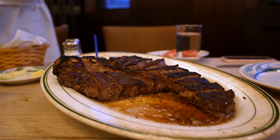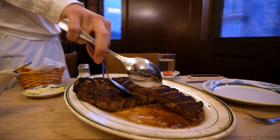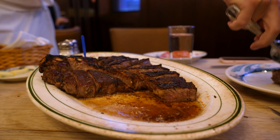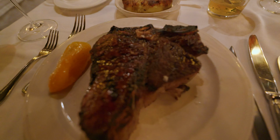Well, we did order the porterhouse for two at Peter Luger, which is slightly different than the T-bone. We tried to order the closest thing that we could, and I do think that the steak at Peter Luger was slightly better than the steak here. And maybe that's just the way that they prepare it with all the butter and the salt. But the steak here was incredible as well. But with how great the sides were, the cream spinach was incredible, the hash browns were amazing and good, the mutton is just something that you have to experience.